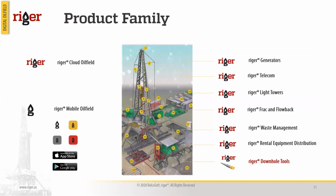So what is the RigER product family? Again, RigER is a cloud-based platform that you can access from anywhere in the world, but it's not only a cloud-based platform. You can also access and contribute to the system, connecting everyone on the team through the cloud and mobile interface for a number of different mobile applications.